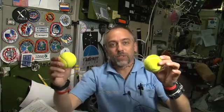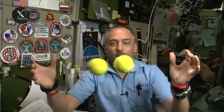So for example, these two balls, which in this case happen to be of equal mass, whether one of them is moving and causes the other to move, or they're both moving and collide and move off in different directions, the total speed and the total mass of the entire system always remains the same.